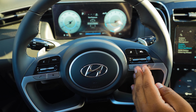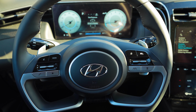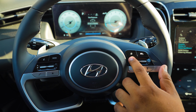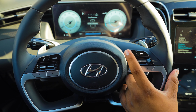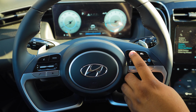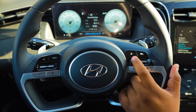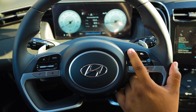Now, moving on to the right side. The first icon we're going to be looking at is one that looks like a bunch of papers stacked up with each other. Now, this button here is going to be the one that controls the middle cluster. It'll show you information like drive info. It'll show you, since refueling, what your trip looks like, your average MPG.